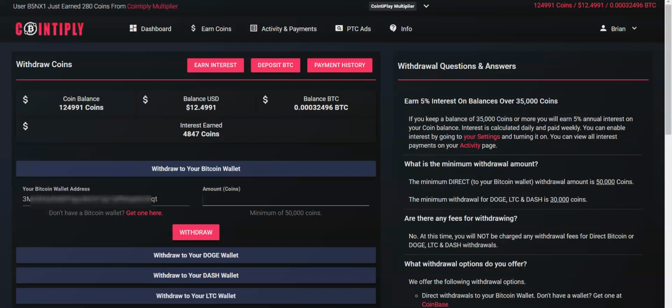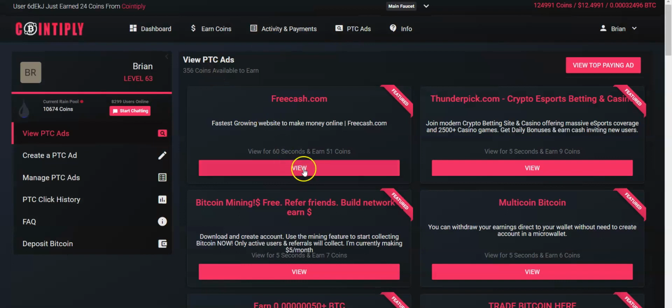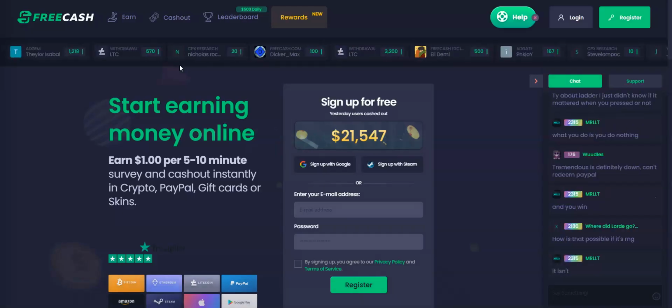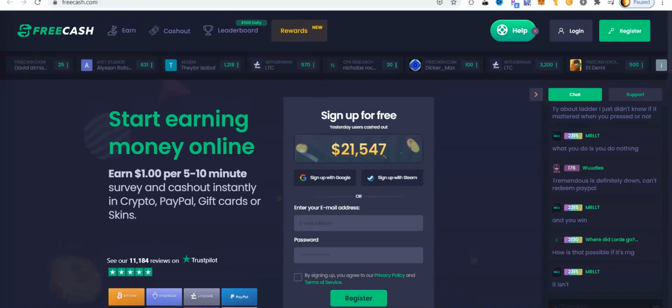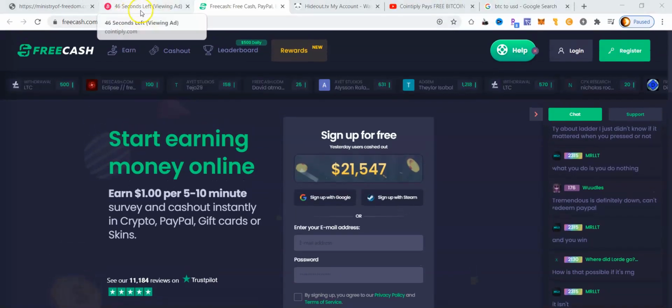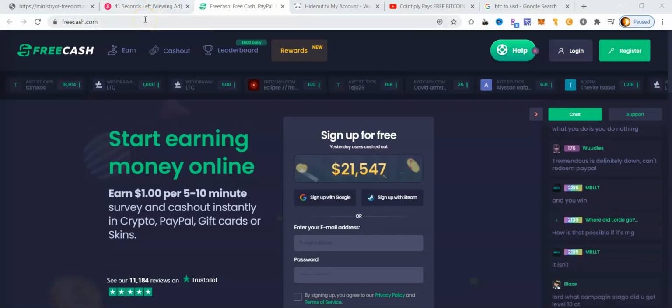85,991, right? And actually, you know what? I don't like that odd number right there. Let me go over here to the click ads real quick. Let me jump on an ad here real quick. I'll view a top paying ad, and we'll let this go ahead and run. Now, as this is running, there's a timer here, and let me show you. There is actually a timer showing you right here that it's counting down before you can get paid out for this particular view.